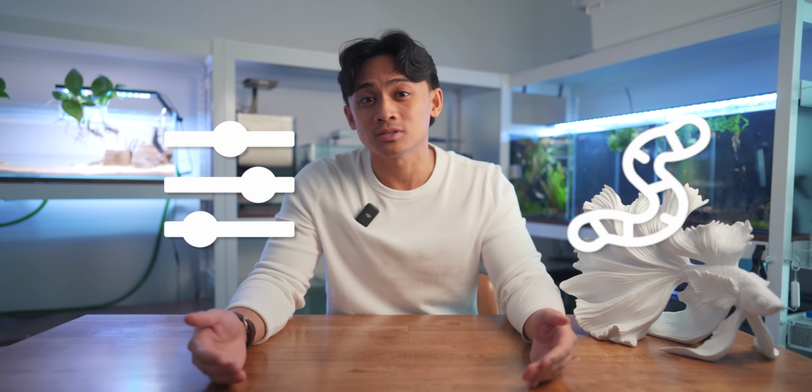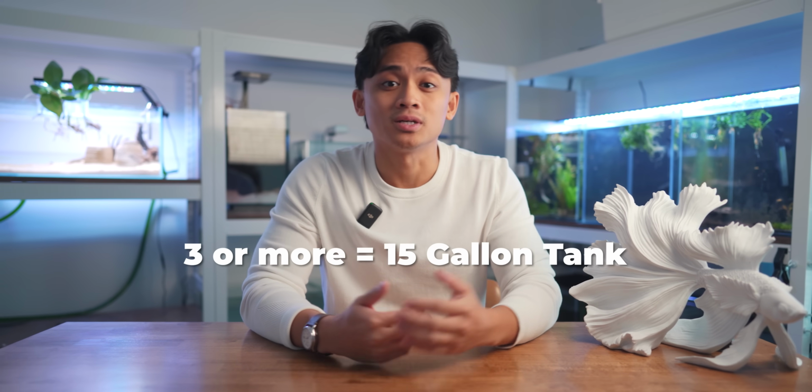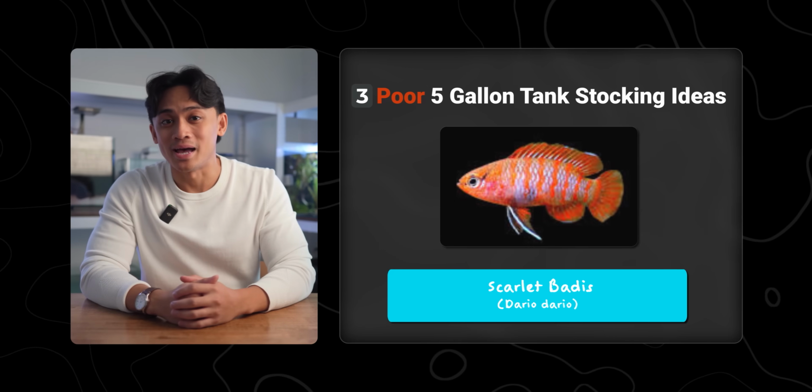Once you keep more than one, a 5-gallon has nowhere near enough space or line of sight breaks to manage territories. Add in their messy high-protein diet and delicate water parameters, and small tanks become a losing battle fast. Since you truly should be keeping these in groups of 3 or more, I personally would only consider a 15-gallon tank minimum. Next up, scarlet batis.